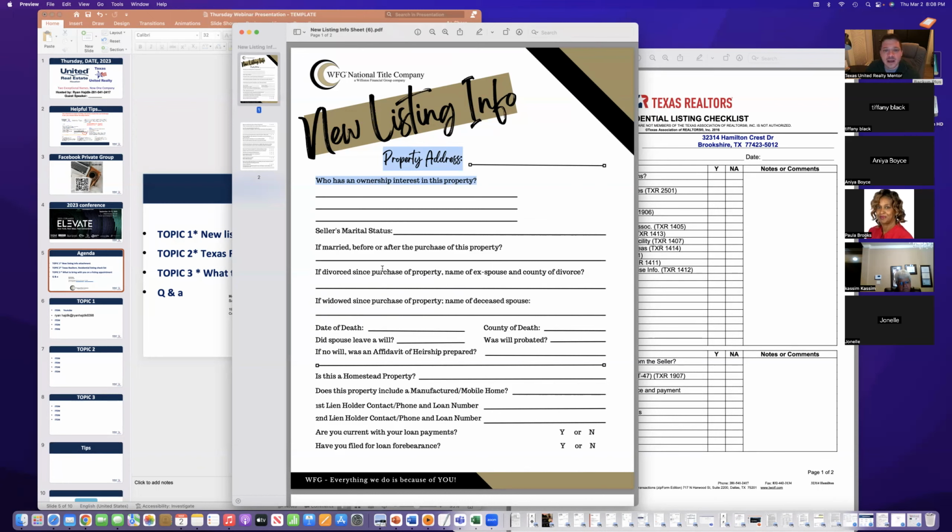So, if married before or after the purchase. That's a big important question, because if you were married when you purchased the property, and even if you separated after, it's probably still going to need that ex's signature at closing unless they've changed the deed since then. So it's better to tackle these things up front rather than having to track down somebody the day of closing. So that's why these questions are asked. There's a reason for this.